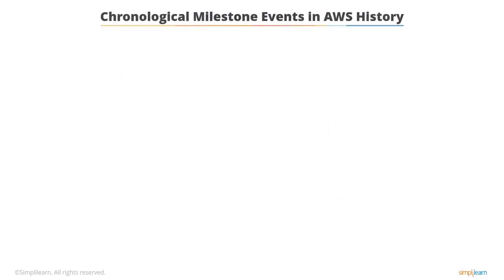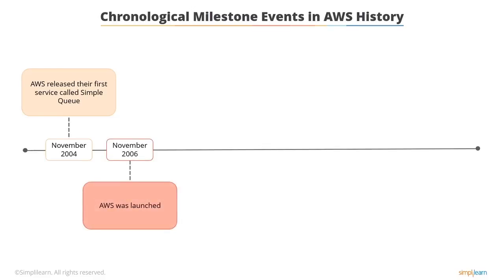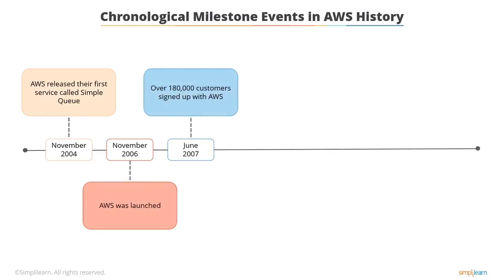Now let's see the chronological milestone events in the history of AWS. In November 2004, AWS released their first service for public use. It was termed as Simple Queue Service. Their team in Cape Town built Amazon EC2. In 2006, AWS was launched. In June 2007, over 180,000 customers signed up with AWS.